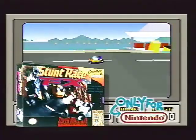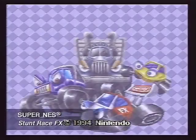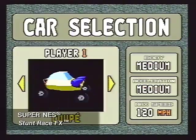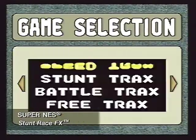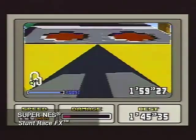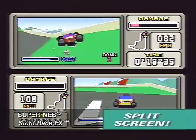The hottest racing to hit the Super NES is ready to take you on. Stunt Race FX will take you to the next level of Super FX chip games, challenging you with 4 different race cars and 4 amazing levels, like the speed tracks with 3 difficulty settings, battle tracks where you go head-to-head against another racer using the split screen.